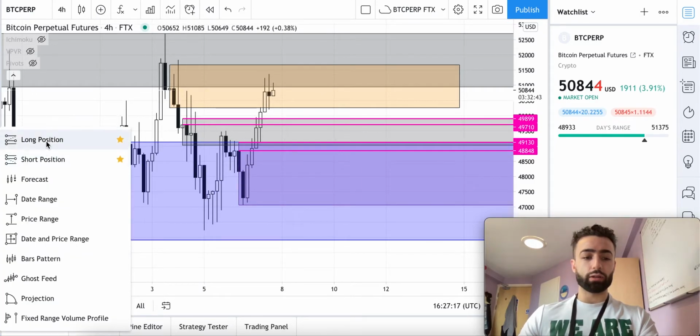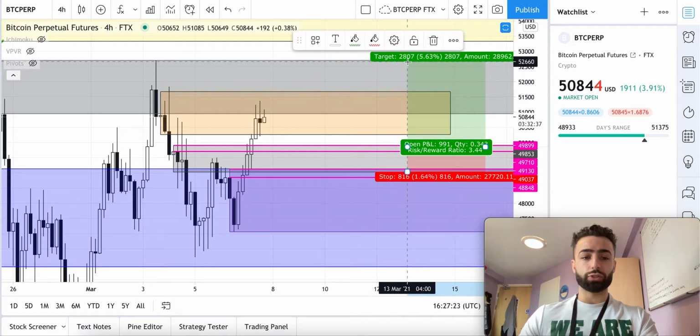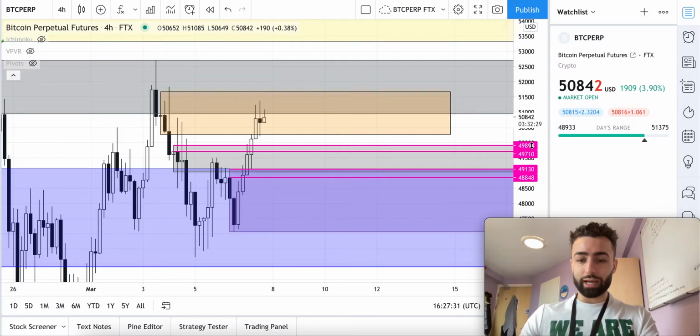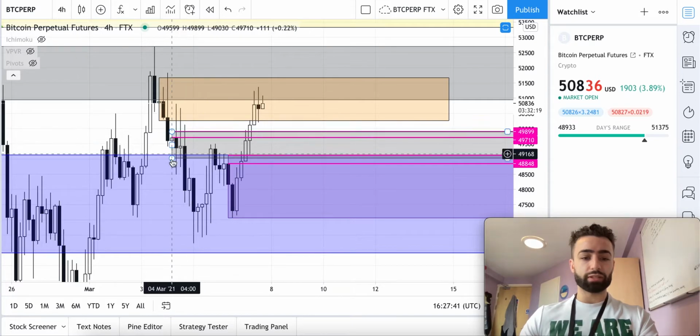That'll give us a pretty good long entry right here with our stop loss below, and then a push to at least this high right here. That's about a 3.46 risk-reward ratio. Really juicy there. That is about 49.9 for the entry there, and then 49.7 for the other entry. I like to layer in my bids, so that would be where they would be on this exchange, but this candle can be found on every exchange.